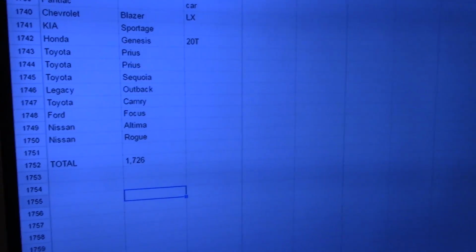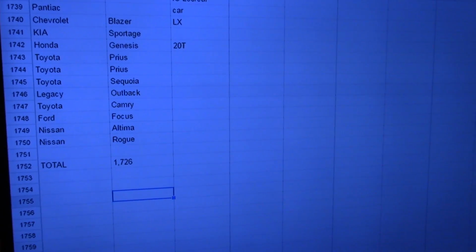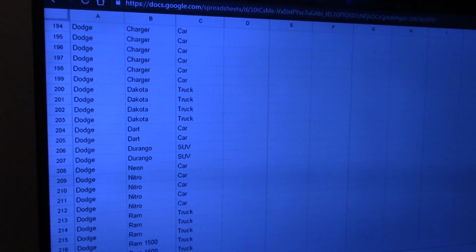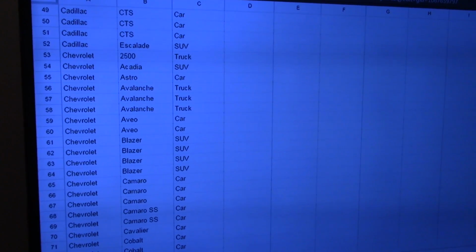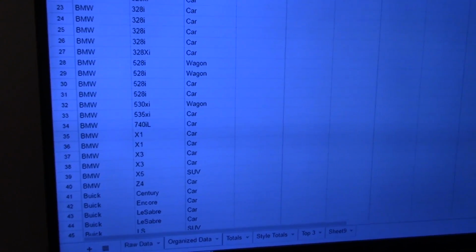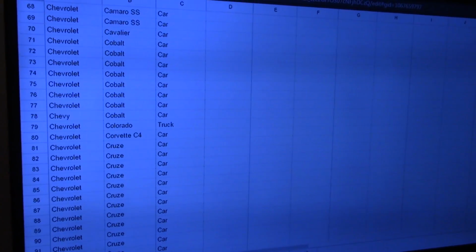After it was all said and done, we had a total of 1,726 cars counted. After we entered the raw data in, we entered it all into this spreadsheet and organized it. All of the makes are organized alphabetically, and the models within the makes are organized alphabetically. The organization allows us to analyze it more effectively and actually count and see what the most popular car is.